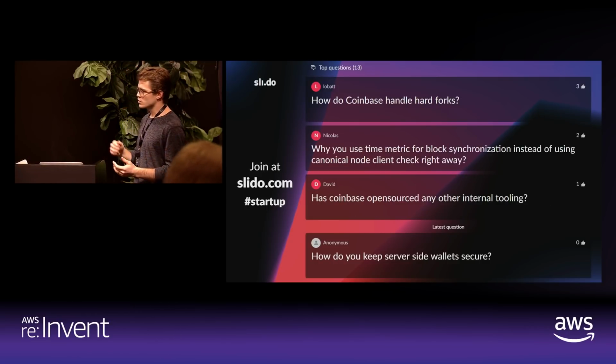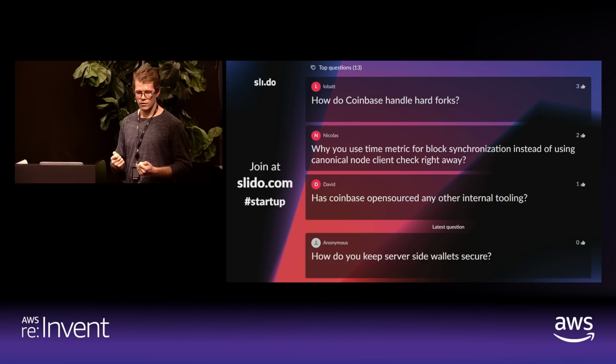I could probably give a whole talk on IAM permissions and how we handle that, how we section that off and give different teams different levels of permissions, basically only based on their operational needs.